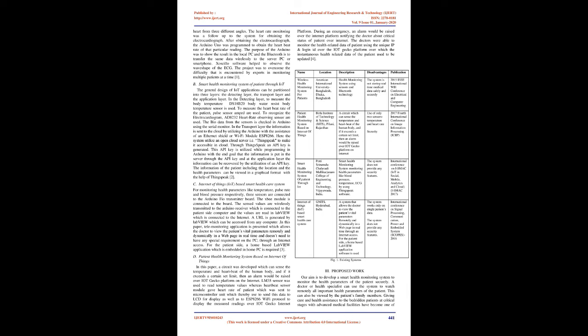home. A patient's body temperature, heart rate, and electrocardiography, ECG, are transferred wirelessly through Bluetooth technology. The temperature sensor chosen was LM35 IC. The ECG had 3 electrodes that can monitor the heart from 3 different angles. The heart rate monitoring was a follow-up to the system for obtaining the electrocardiograph.